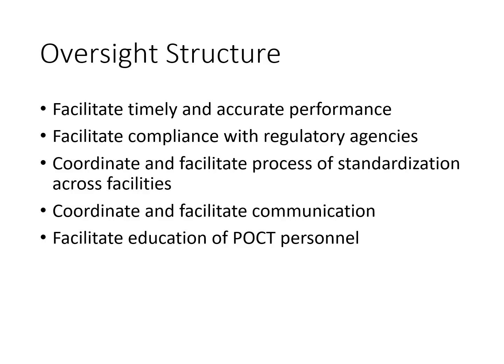Oversight structure. We can facilitate timely and accurate performance. That would ensure that point of care testing is performed efficiently and correctly at the point of care, wherever the patient is, reduces errors and improves the reliability of test results, and supports rapid clinical decision making. Facilitate compliance with regulatory agencies: it can help healthcare facilities meet standards that are set by CLIA, CAP, COLA, Joint Commission, things like that. It can help ensure proper documentation, quality control, and proficiency testing, and maintain certification and accreditation status.